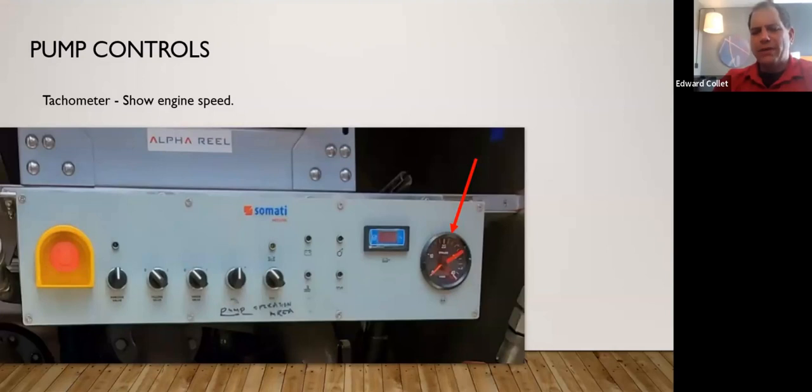As time progresses with pumps, things will wear down. They will get less efficient. And looking at your discharge pressure and flow for a certain branch, comparing to the engine RPM, if you do those tests once or twice a year, you'll be able to track to see how my pump is performing and potentially degrading. So that's another thing we want to use our tachometer for, to look at how the pump is performing.